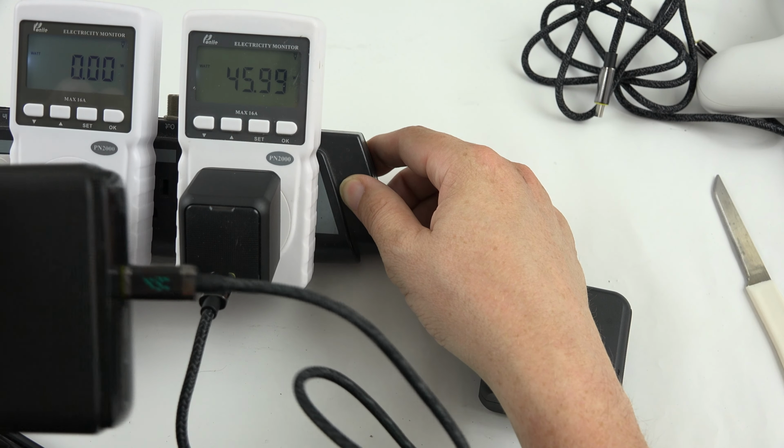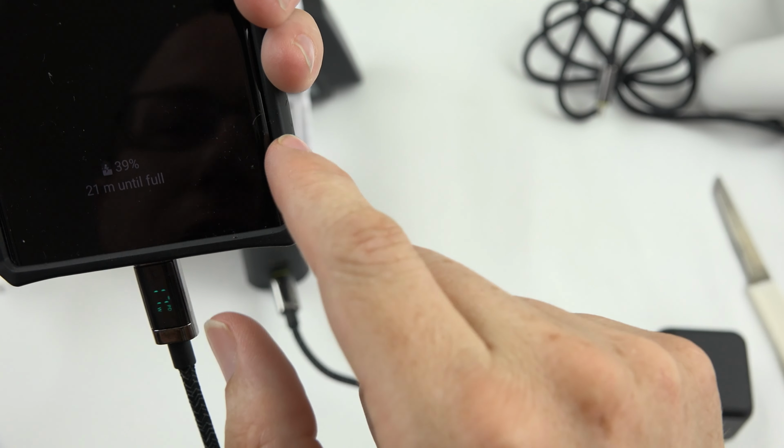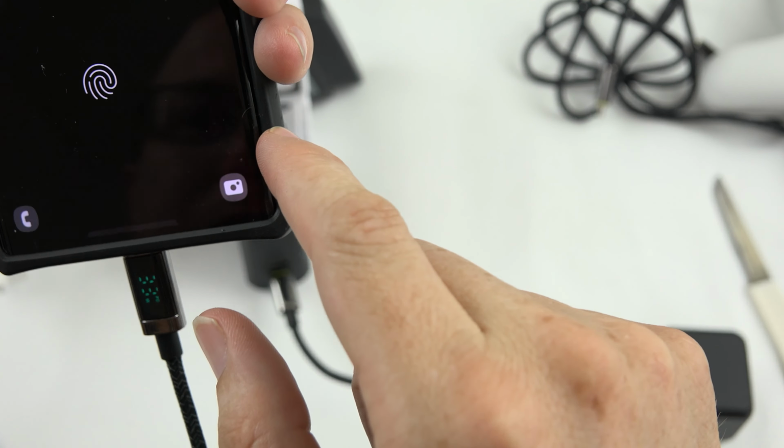So this one should also do the same thing where we plug up our phone and we see super fast charging. 2.0. What? Super fast charging 2.0? Oh, and we're doing 34 watts, which is even more than earlier. Yeah, that doesn't say, that just says super fast charging. And it tops out at 30 watts. Okay. So to me, this wasn't a complete waste of money. That is so awesome. Super fast charging 2.0.